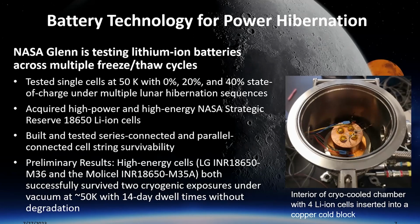Both the LG and the Molicel 18650s that we tested survived 2 simulated lunar nights, and showed no apparent degradation when they came back up to temperature. We acquired other 18650 cells from the NASA Strategic Reserve to test, and we plan to try different pack configurations going forward, including larger series and parallel combinations. And we want to investigate other cylindrical cell formats as well eventually, such as 21700 cells.